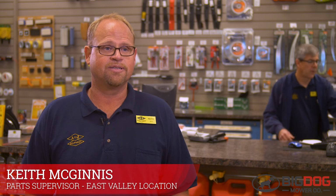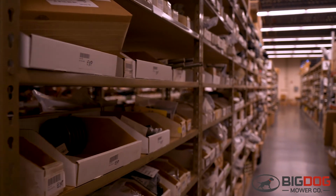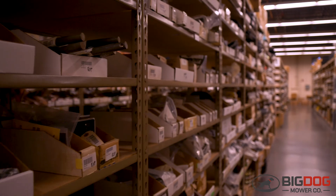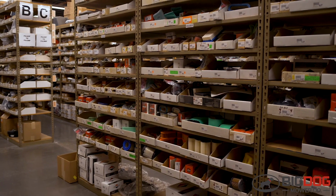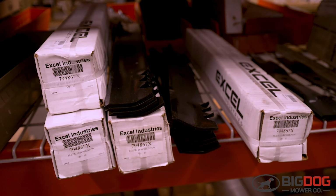Having the stuff in stock means a lot to the customers, because when they're down, they need to be back and running as soon as possible, and that's why a lot of them come here, is because we have one of the largest parts inventories in the valley for sure, especially when it comes to BigDog.